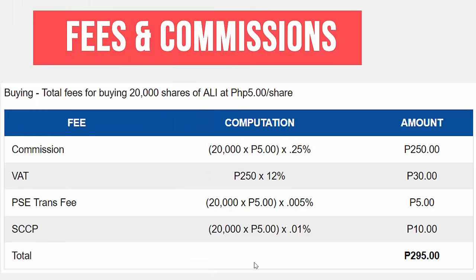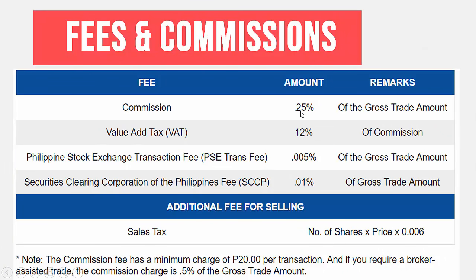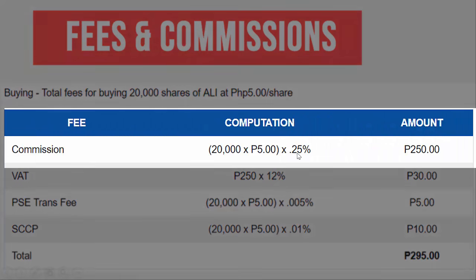Okay? So, ito yung example lang ng application or computation for commission and fees. So, assuming na you're going to buy 20,000 shares of Ayala Land at 5 pesos per share, ito yung price ni Ayala Land. Of course, this is not true, but this is just for demonstration purposes. So, ang gross trade amount mo is 20,000 times 5, which is the number of shares times the price per share. So, times 0.25%, according to our formula, that gives us 250 pesos.